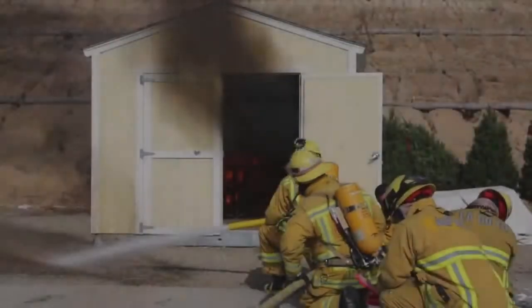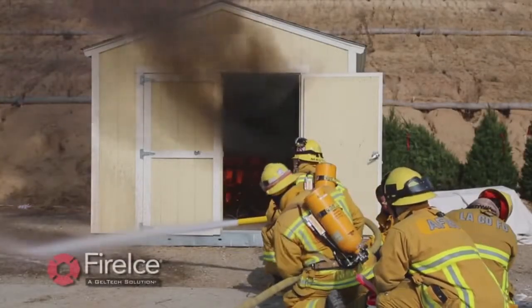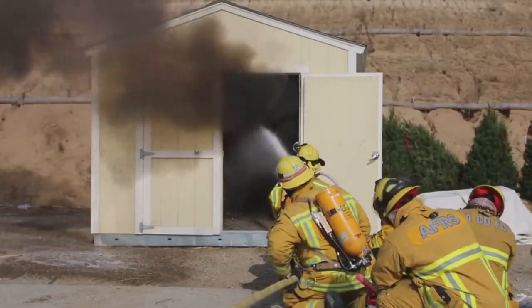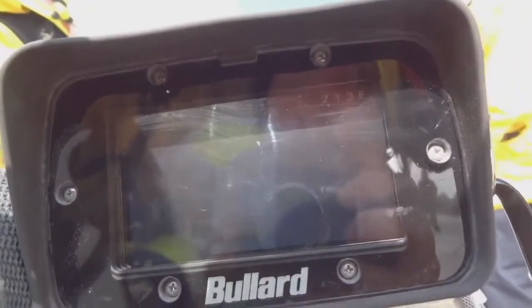In this simulated room and content fire, FireIce was used to extinguish the fire. The IDLH environment was greater than 1,000 degrees Fahrenheit. Within 5 seconds, the temperature was reduced to 240 degrees Fahrenheit. Total time to extinguish with FireIce was 9 seconds.